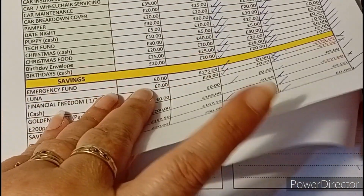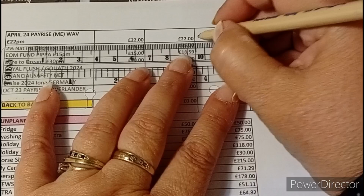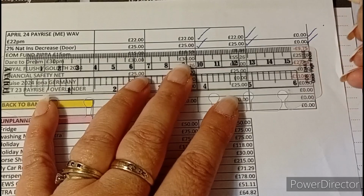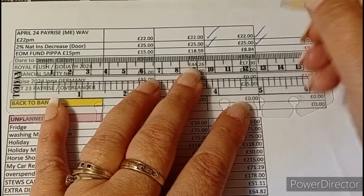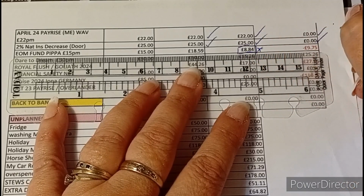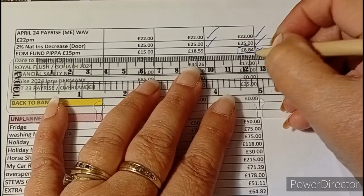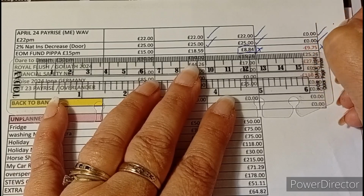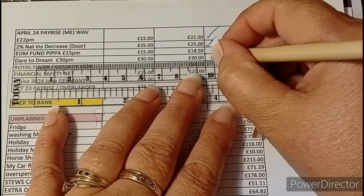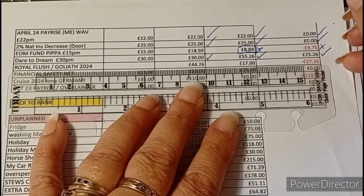So going over the page, where are we? And again here with the WAV saving, we did save our £22 also in there. We saved £25 towards our new door, and I currently have £8.84 available to put into Pippa. I did want to put £18.59 into Pippa, but when I rounded out the bank account, it was £8.84. So we're at a deficit of £9.75 there, unfortunately, but that's the way it went down. Dare to Dream, we budgeted £30, but we actually put 55.26 in, which gave us a surplus in Dare to Dream there.